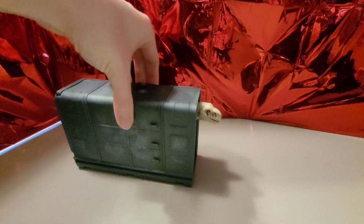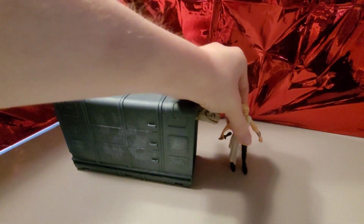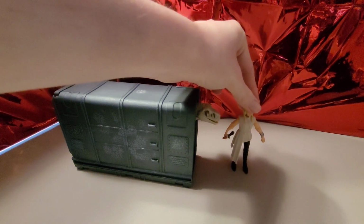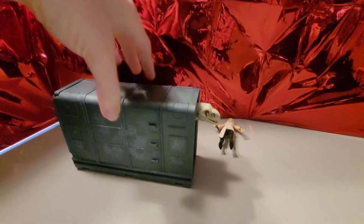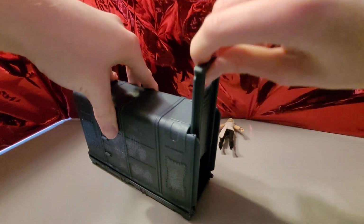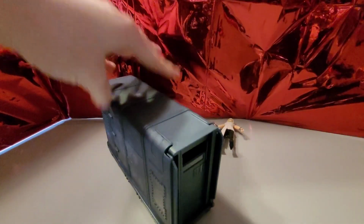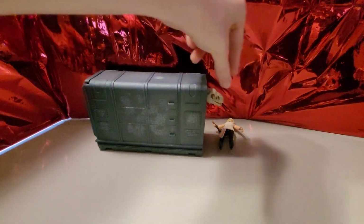Here we have Ghost, the Atrociraptor in a cage. And I can't remember her name, but I do know she's one of the villains in Dominion. And she can't stand up to save her life. Also, if you look on the back of her cage, you can lift it up. Glad to have something like this in my collection.